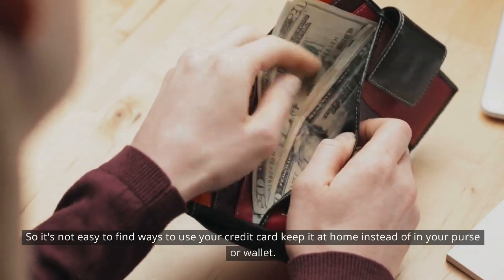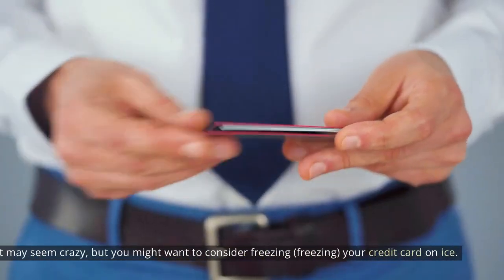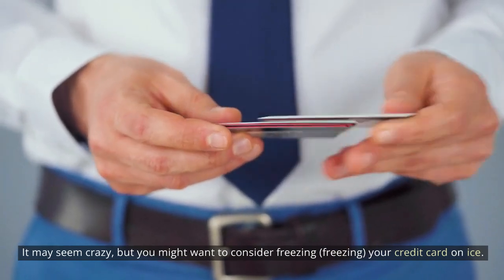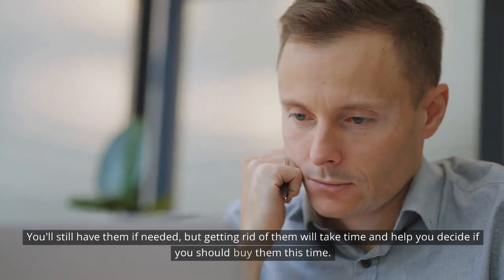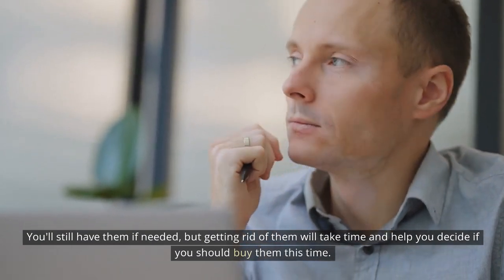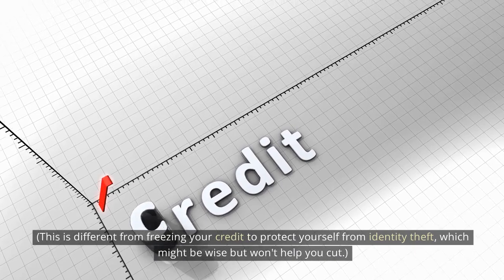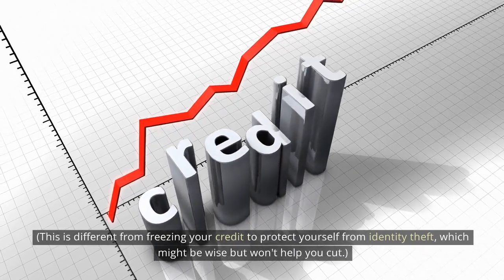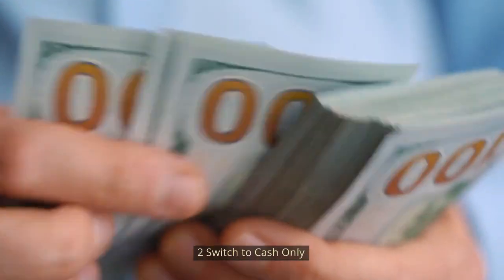Keep it at home instead of in your purse or wallet. It may seem crazy, but you might want to consider freezing your credit card in ice. You'll still have them if needed, but getting to them will take time and help you decide if you should buy this time. This is different from freezing your credit to protect yourself from identity theft, which might be wise but won't help you cut spending.